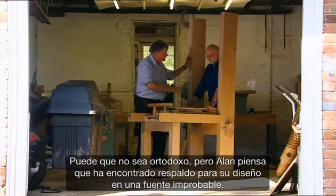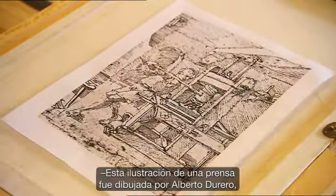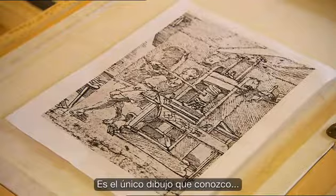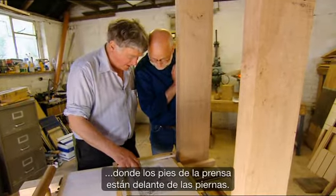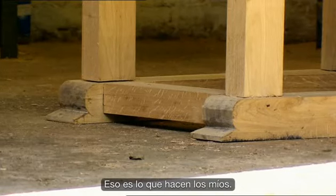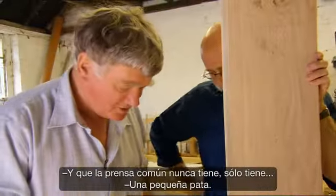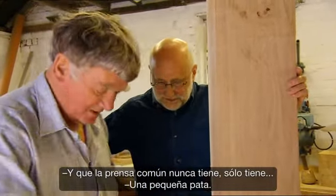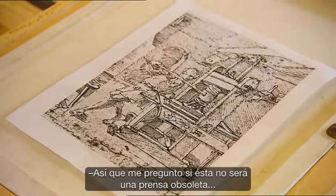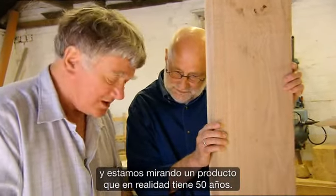It may be unorthodox, but Alan thinks he's found support for his design in an unlikely source. This illustration of a press was drawn by Albrecht Dürer 60 years after Gutenberg first printed. It's the only drawing that I know of where the feet of the press come forward from the cheeks. That's what mine are doing, look. And this has got a substantial structure at the front. Which you have, yeah. Which the common press never has. It just has a little leg. Little leg, okay? So I'm wondering whether this is an obsolete press that Dürer's got hold of, and we're looking at a product which is actually 50 years old.